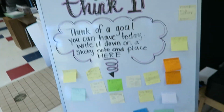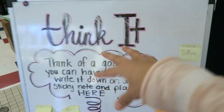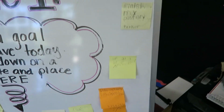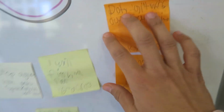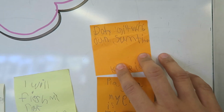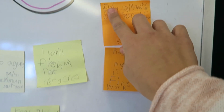So we have already had reading, and we've had writing too. So something that we did this morning, check out this. They did really well with this, and I'm very glad. It's had chart paper on top of it, so it's kind of got scratched up. But some of them say, finish my poster, look at a lot of books, and she ended up deciding on the number 7 as her goal today.